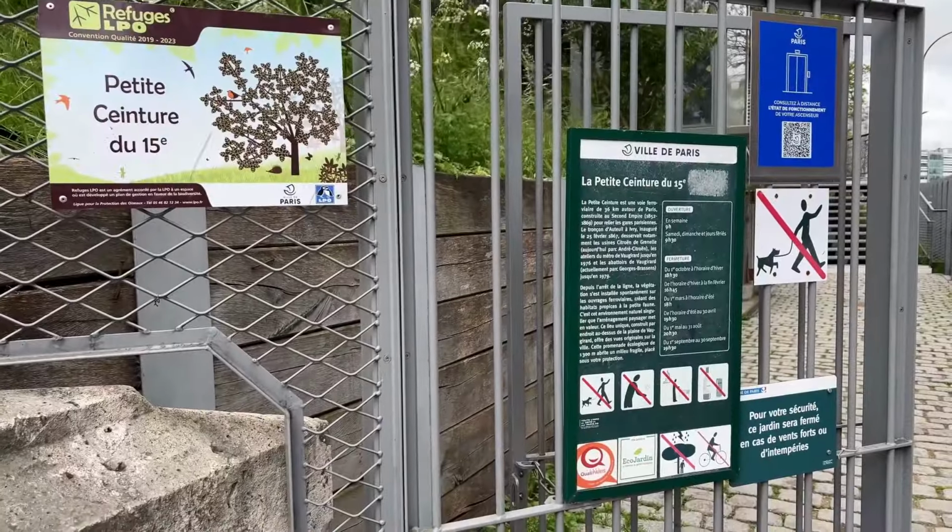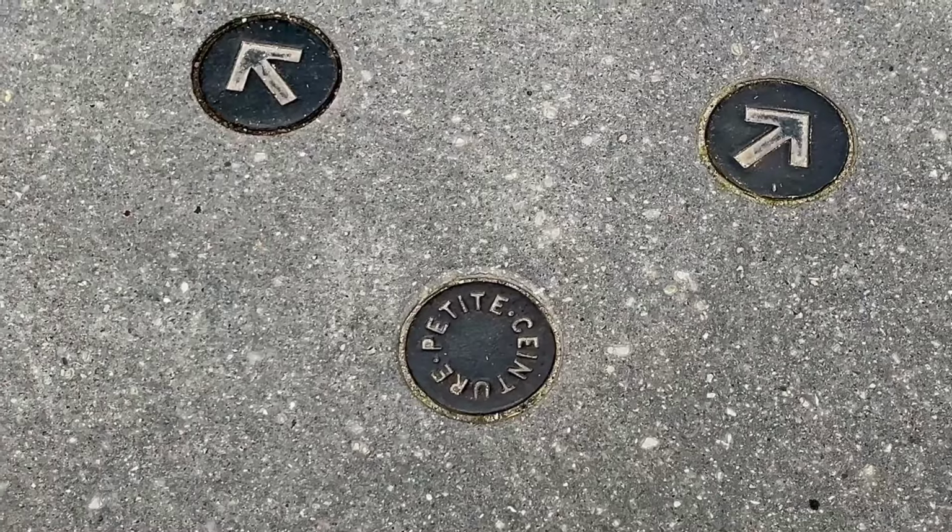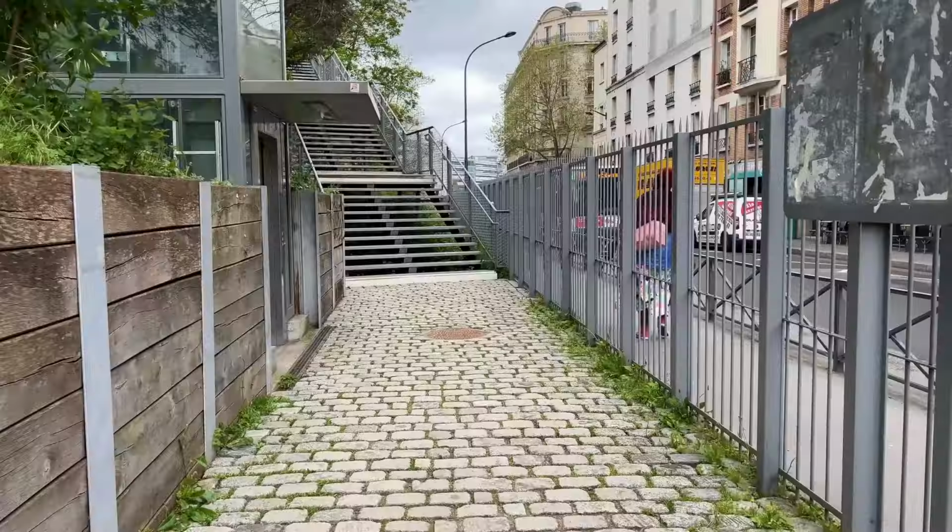We're starting our walk today near the metro station Ballard. It's here where you'll find the entrance to the Petite Ceinture that runs all along the southern edge of the 15th arrondissement. The Petite Ceinture is an old railway belt encircling Paris.